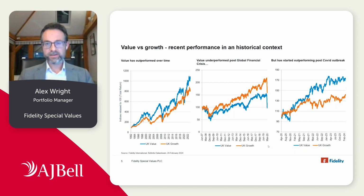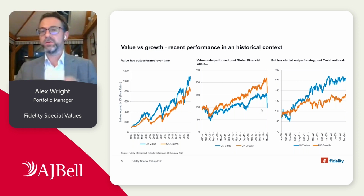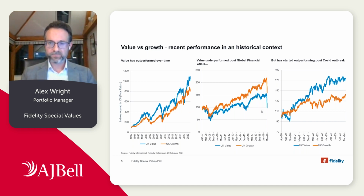Now, I think what's really encouraging as a value manager is we're back in the normal world. Since the trough in COVID in April 2020, in the UK market, value has started outperforming again. And again, I think that's gone pretty unnoticed. Most people are still heavily invested in growth stocks, very focused on the US, and actually, I think that is a mistake because earnings have started to be better in the UK market, keeping up with the US over the last 3 years. But yet valuations remain super low. So I think there's a huge opportunity today in value stocks and in the UK.